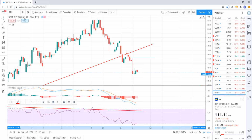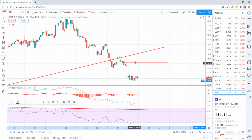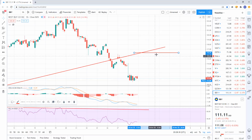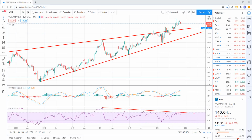But yeah, if you go to the hourly, I think the hourly here, you've got this gap. I don't know where that trend line is, but you got this gap right here at 113.40. That might be an opportunity to get short, or if it does, obviously a full back test would be an opportunity, a full back test of this trend line, maybe 116.50 or something like that.